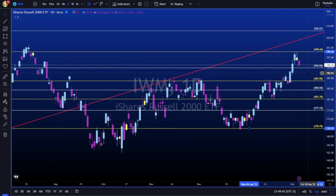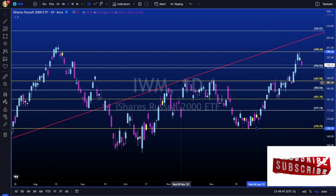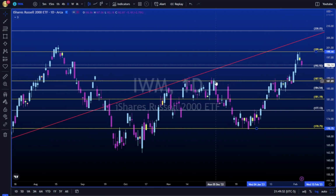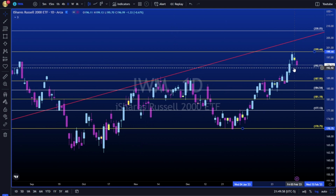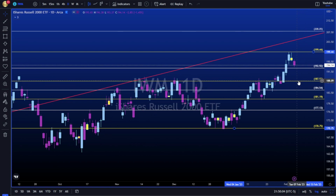193 failing to hold, we will go back to the 188 because this 188 was a very strong and tough resistance for the IWM throughout 2022. So if 193 fails to hold, most probably with high probability 188 will be the next support to keep our eyes on.